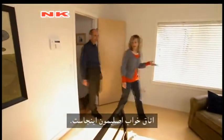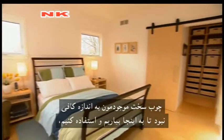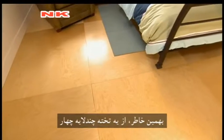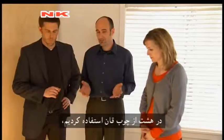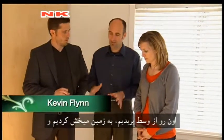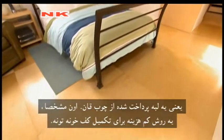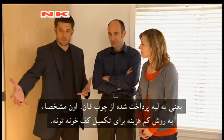And here's our master bedroom. We didn't have quite enough of the existing hardwood out there to bring into here and throughout, so we used a 4x8 sheet of birch plywood, cut it in half, nailed it down, and finished it. So a finished edge of birch, that's obviously an inexpensive way to finish off your floor.